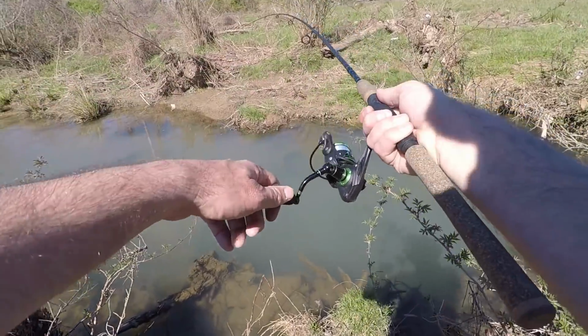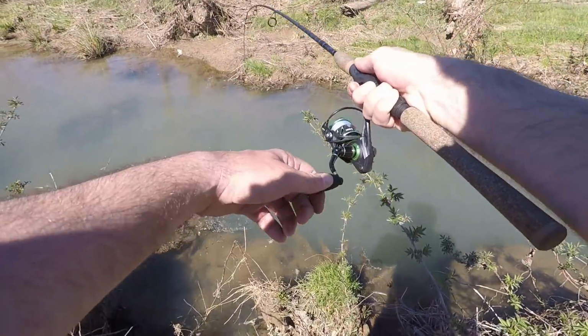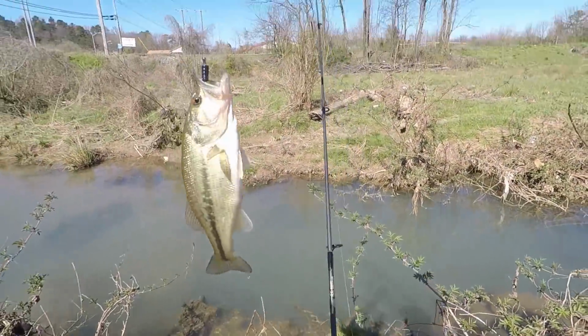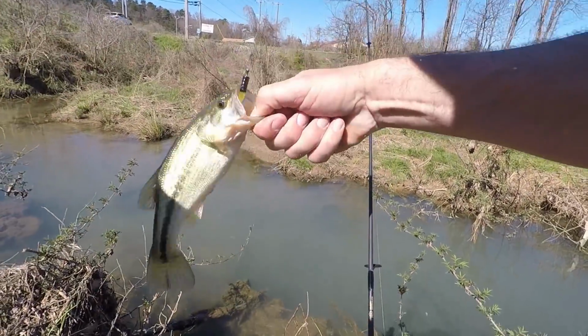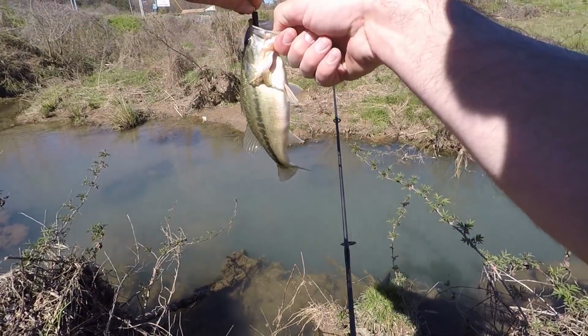Yeah, that's what I want. He came out from under the bank. I know there's more of these guys in there hiding. Maybe they're a little sluggish. I just casted this one out, and he just came out over the bank and picked it up. I could see it easily.